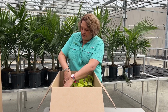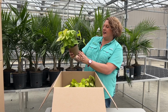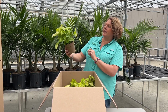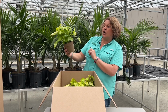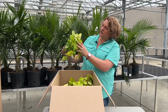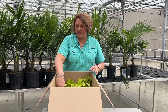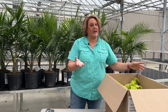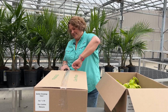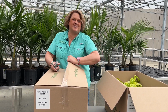Ooh, chartreuse green. These are beautiful. Wow, this is the, I'm going to massacre the name here. It's Golden Illusion, and it's a Syngonium. Really bright chartreuse leaves, nice thick foliage. That would look really nice paired with a black houseplant. We'll see if we've got any black houseplants coming. It's almost as good as Christmas right now.